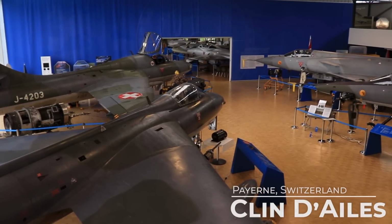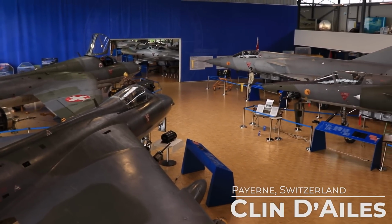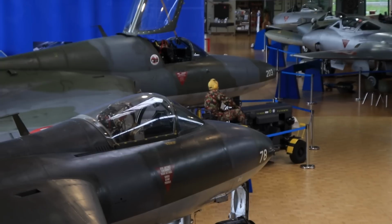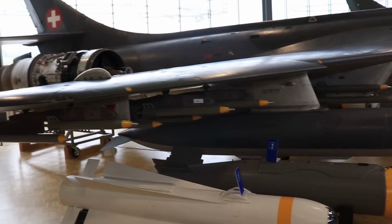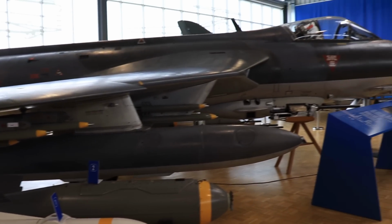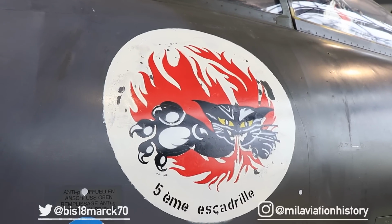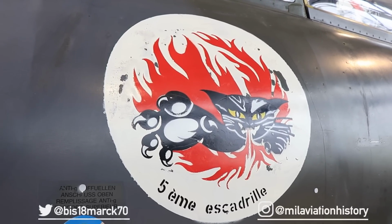Today we are at Clin in Payerne, Switzerland, taking a look at the Hawker Hunter, a British jet fighter from the early Cold War era, a plane that had to jump through many bureaucratic hurdles before setting out to be the next best thing in jet design.